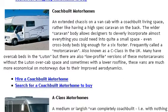Next up is the Coachbuilt motorhomes. This is an extended chassis on a van cab with a Coachbuilt living space, rather like having a high-spec caravan on the back. The wider caravan body allows designers to cleverly incorporate almost everything you could need into a small space, even cross-body beds big enough for a 6-footer. Frequently called a motor caravan, they are also known as a C-Class in the UK. Many have overcab beds in the Luton area, but there are also low-profile versions of these motor caravans without the Luton overcab bed, and sometimes with a lower roofline. These vans are much more economical on motorways due to their improved aerodynamics.